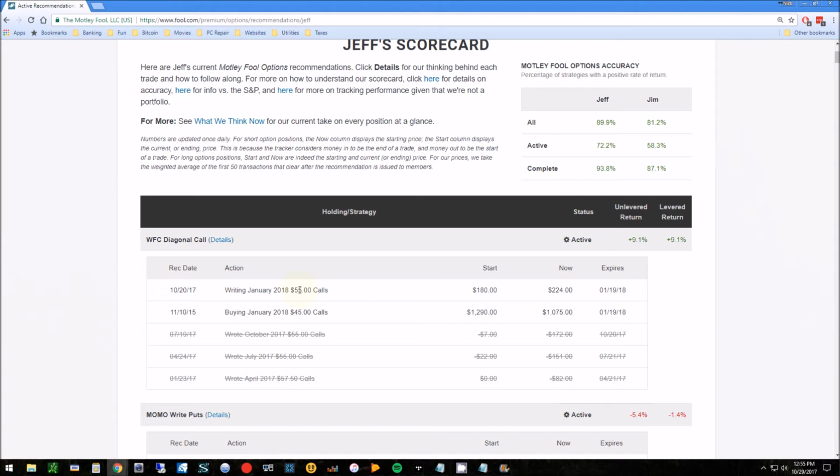That's very helpful, because if you did options yourself and it goes the wrong way, you don't really know what to do and you're freaking out. Well, here they're going to tell you what to do, which is promising. Now, that doesn't mean you're going to win money 100% of the time, and nothing in life is 100% of the time.